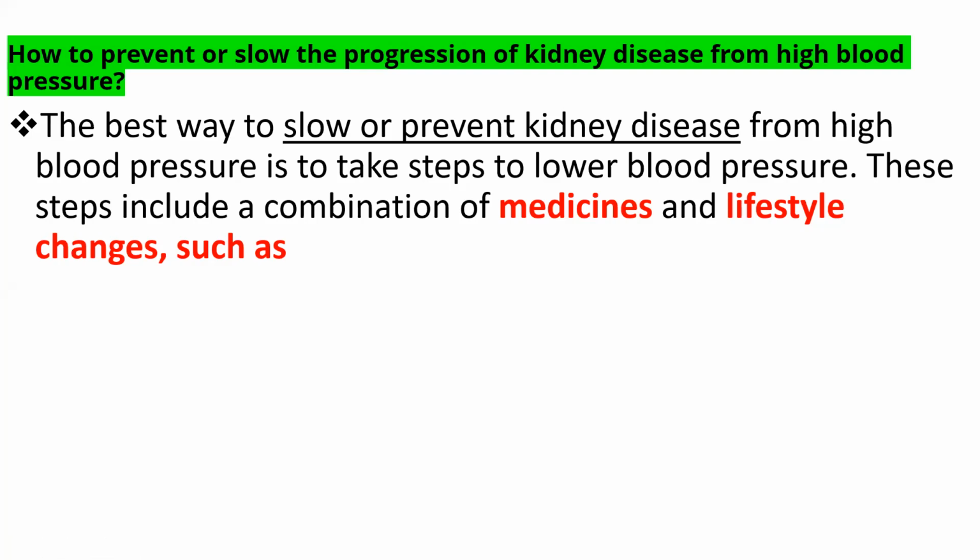What lifestyle changes can you perform that will help you reduce the blood pressure that comes from kidney diseases? Let us see one by one. Being physically active. So these are the lifestyle changes, okay? Being physically active. So what does being physically active mean?